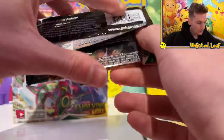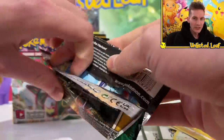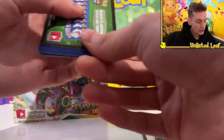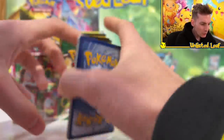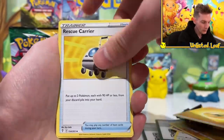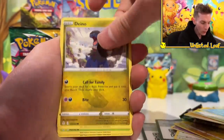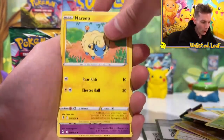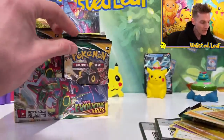Got a Sylveon now. I love the mascots too. Very beautiful set. I think this might be one to watch and hold on to. It's just a fun set to crack open, and I think it will be for a while. It's definitely not one that will fizzle away. So we got Rescue Carrier, Crystal Cave, got the Avalug, got the Tentacool as well, Dino, Hippity Hop, got the Mareep, Wobbuffet looking good, Applin, and then a Seismitoad.